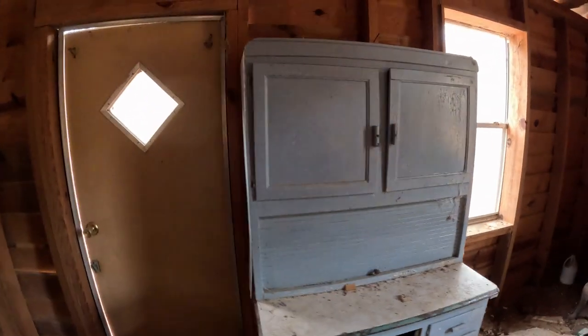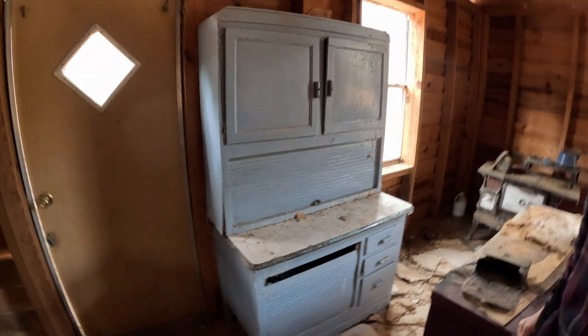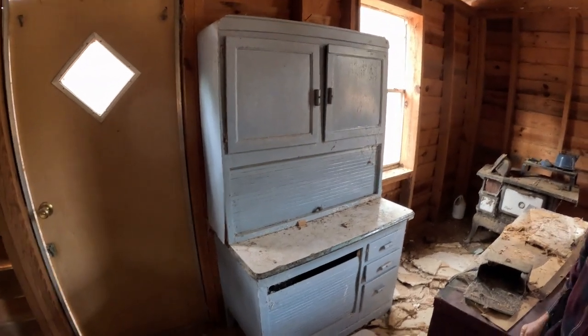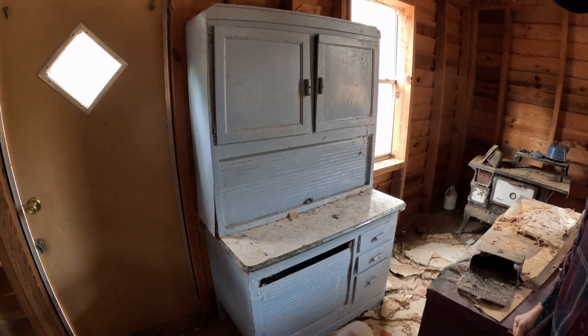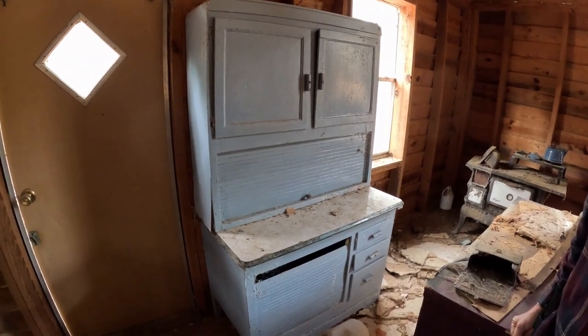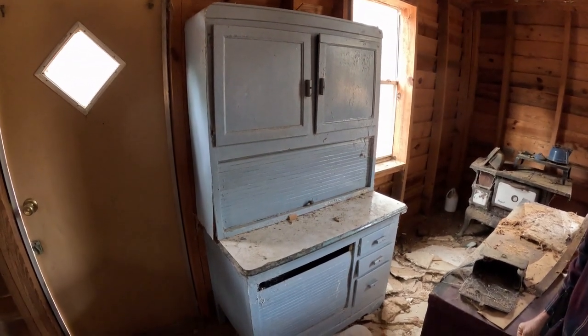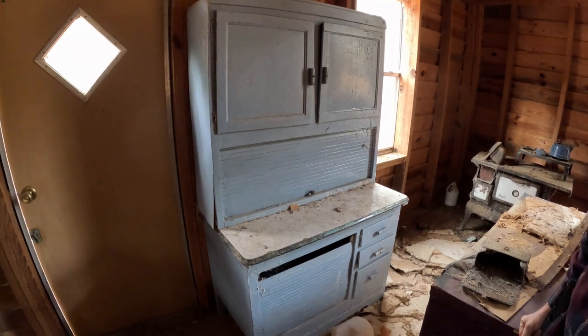That there, is that from your grandma? That was from my grandmother Murphy's house. So my Aunt Janie wants that, so I'll end up trying to take that to her, let her know when we're trying to move stuff out, and I'll take it down to her. Might have to get some help because that looks like it might be a little heavy.